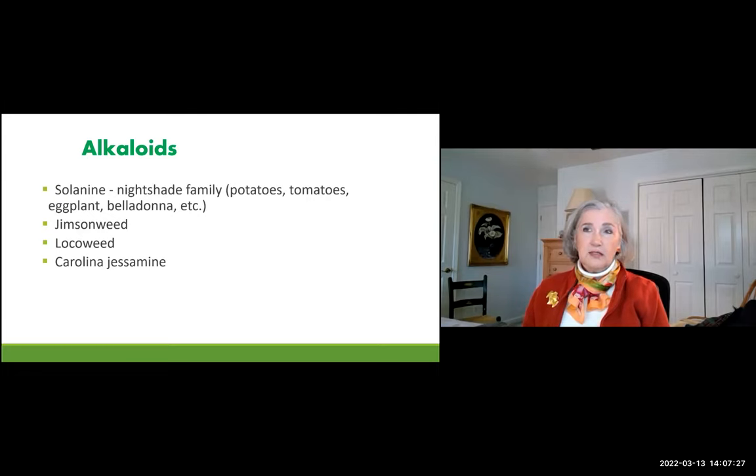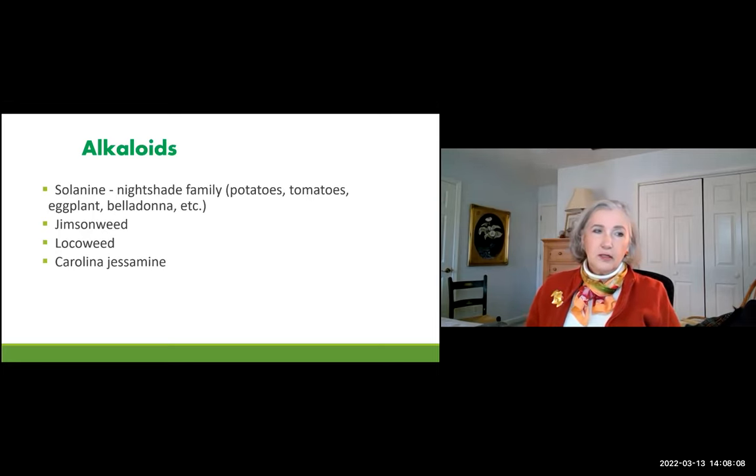Starting with alkaloids, solanine is an alkaloid that is found in the nightshade family, and that includes potatoes, tomatoes, eggplant, belladonna, Jimson weed, loco weed, and Carolina jessamine, among others. The chemical basis of many toxins derived from amino acids, this group includes compounds that induce seizure, paralysis, hallucinations, vomiting and other gastrointestinal problems, heart arrhythmias, and subsequent death. They must contain nitrogen to be in this category. Many plants that are in this category, as I mentioned, the nightshades, poppies, and tobacco.